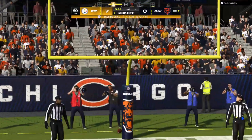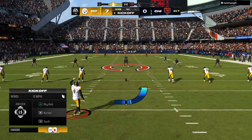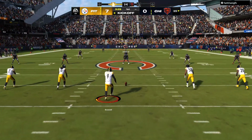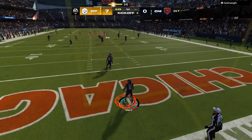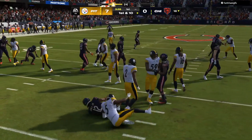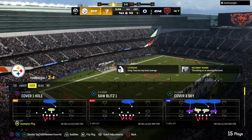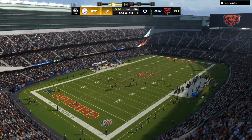Extra point put through by Boswell. And it's now a 7-0 game. Boswell now to kick it away after the touchdown. Velus Jones now from his end zone. And he had no room to run as he's tackled down inside the 20, at their own 18-yard line.